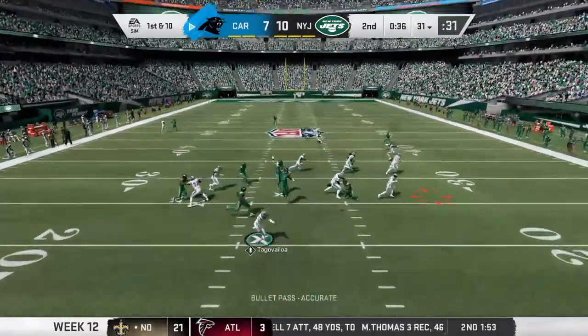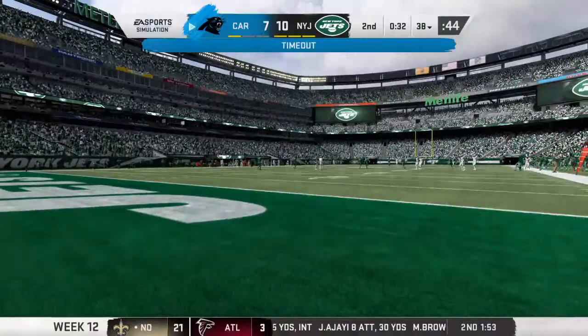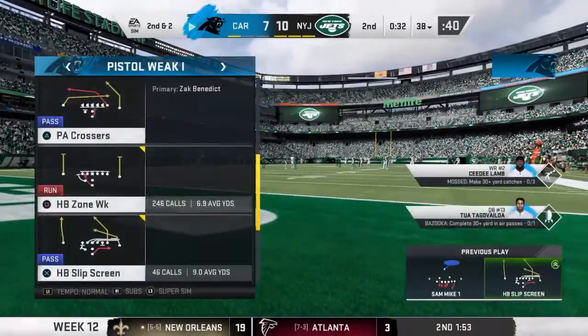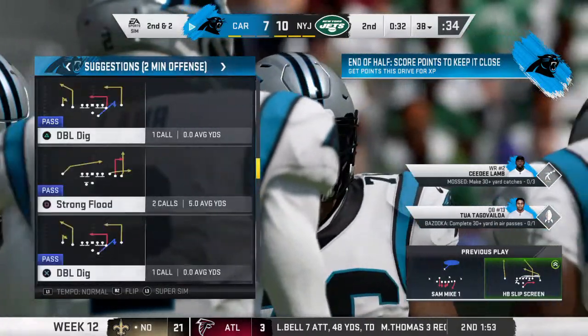And here comes throw number 1 for the backup QB. They're going to set up the screen here. This is Grant. A good pickup there on first as the screen pass gets him 8. The Panthers are going to use the second of their timeouts as they'll stop it with a little over 30 seconds to go in the first half of play.